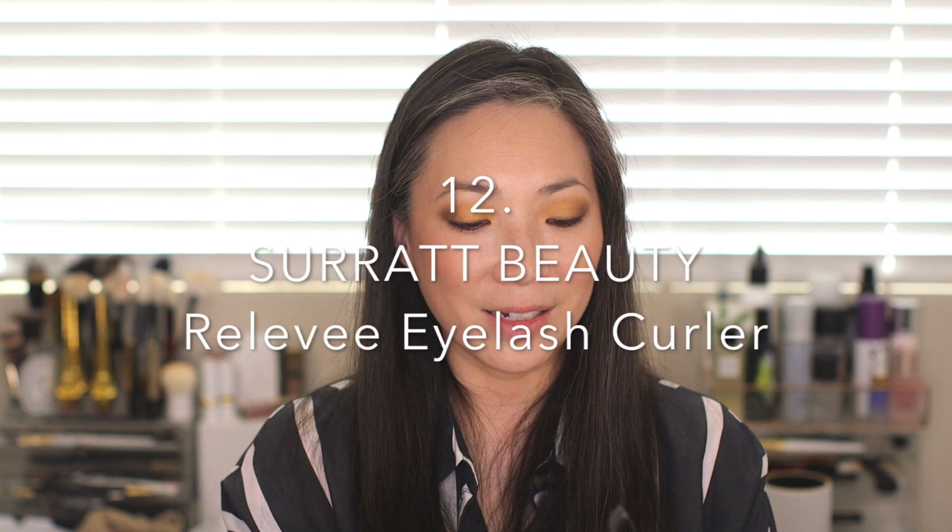So there we go. I just put it in my waterline a little bit. So that would be my next recommendation, these Tom Ford Kohl Intense pencils. And then next is a tool, and this is the Surratt Relevee eyelash curler, and I love it.